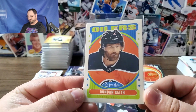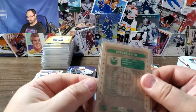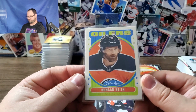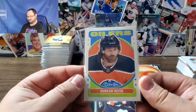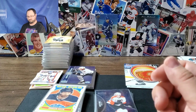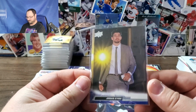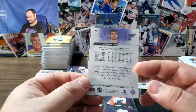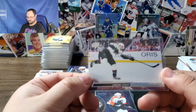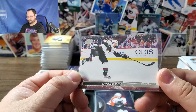So Duncan Keith retro. That's not a bad design, this one. From 21-22. That's not a bad design for a retro. I like that. That's all right. I'm gonna give that one a good rating. I don't know. I never rate them. Oh, there we go. So another variation. That's freaking cool. And the French variation. Lawson Crouse.